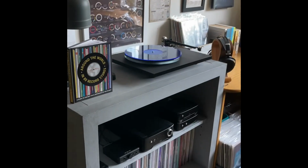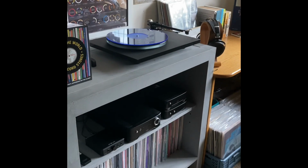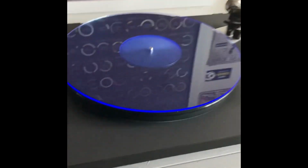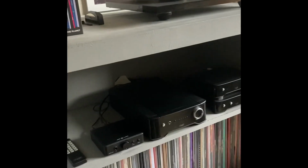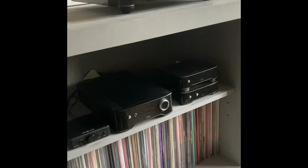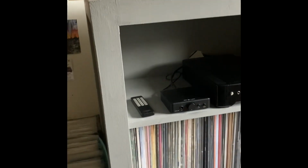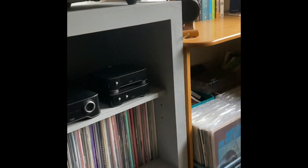Moving on to the middle of the room. This is where my hi-fi system sits. It's probably worth first talking about the cabinet that it all sits on, because this was an old piece of furniture actually that I tore the doors off the front of it, sanded it down one weekend, and then painted it. And just a really solid piece of wood.